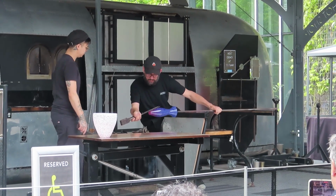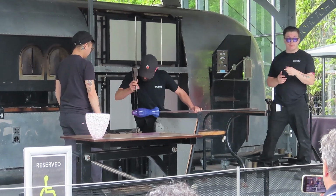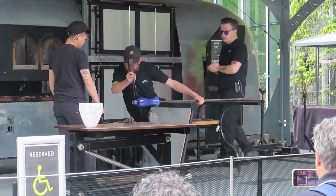That being said, Ace and Matt do make this look pretty easy. They're both very talented glassblowers. They've been doing this a while. It's not easy to work with glass this thin and this hot, especially to make a piece this size in about 15 to 20 minutes. It's going to look pretty easy, but this is years of glassblowing experience you're watching on the stage.